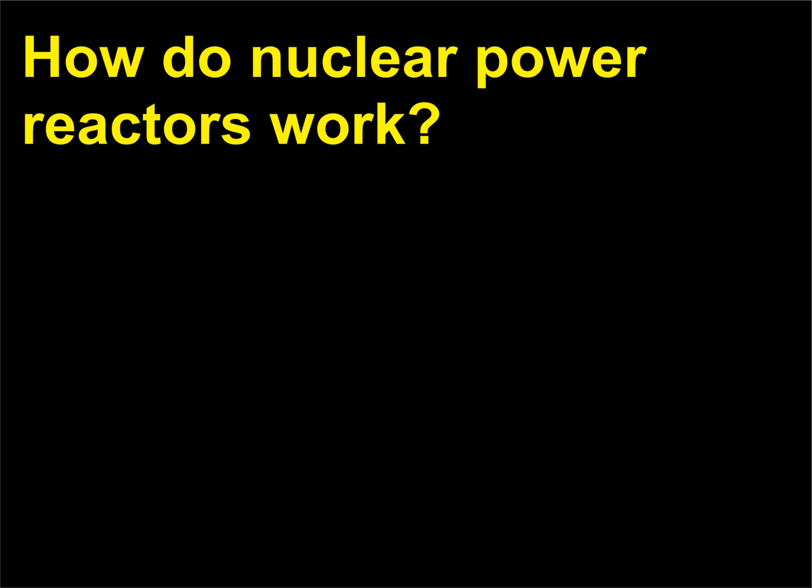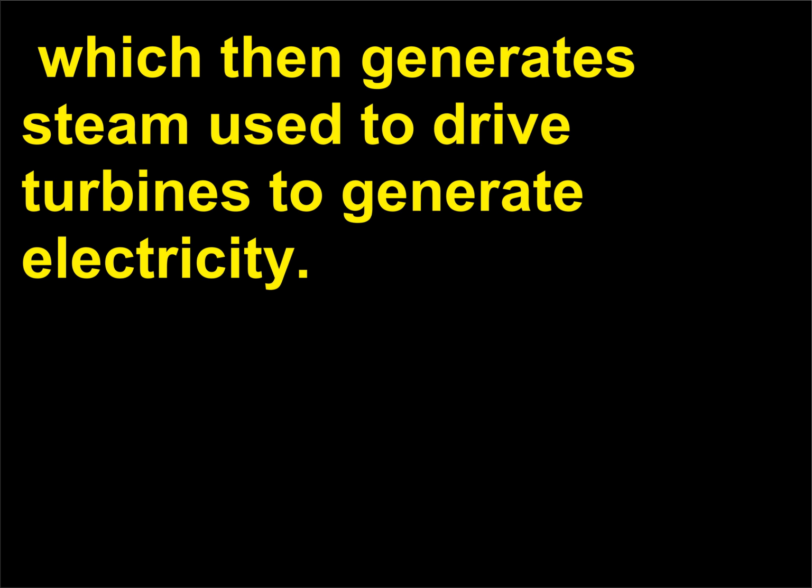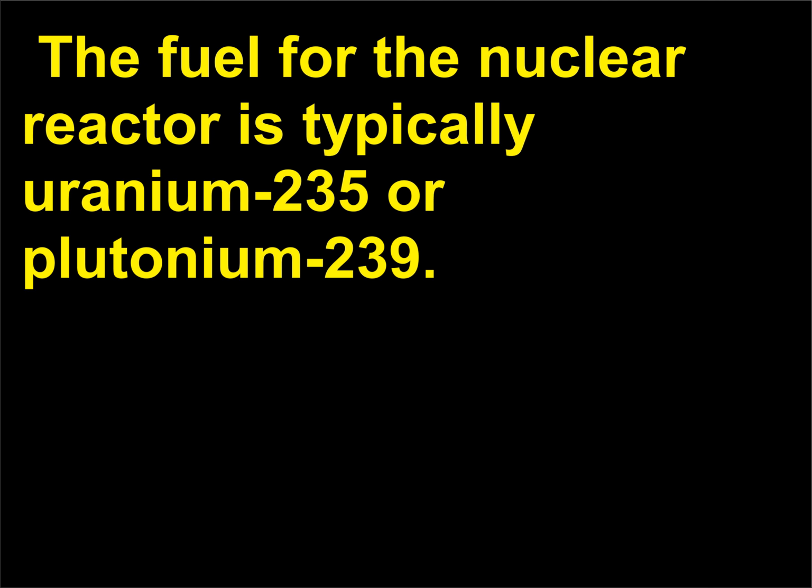How do nuclear power reactors work? A nuclear power reactor works by generating heat from a controlled fission reaction, which then generates steam used to drive turbines to generate electricity. The fuel for the nuclear reactor is typically uranium-235 or plutonium-239.